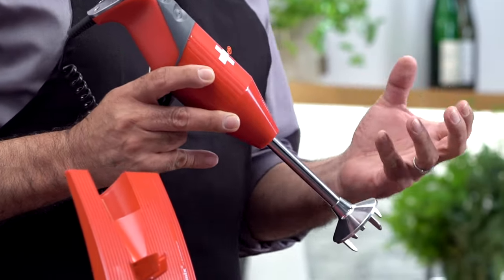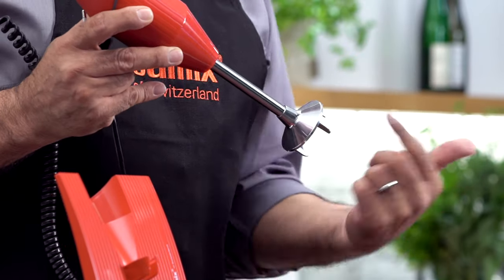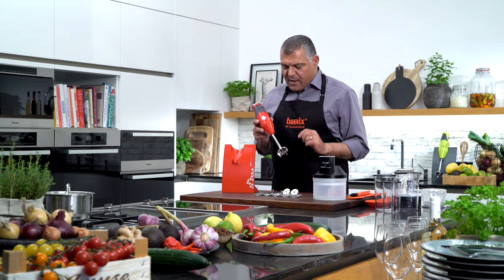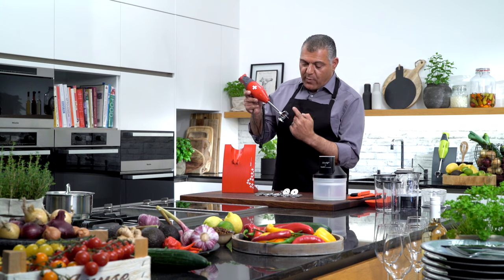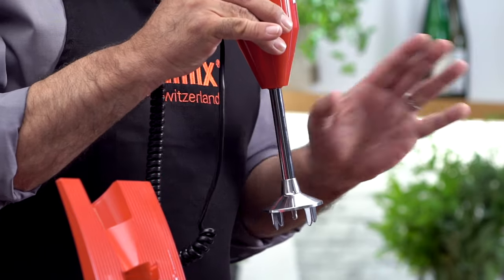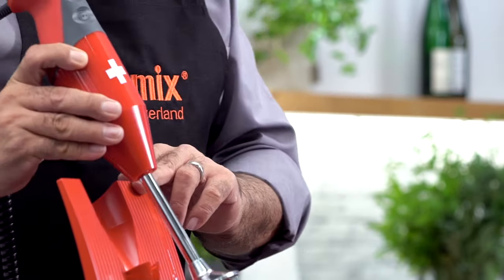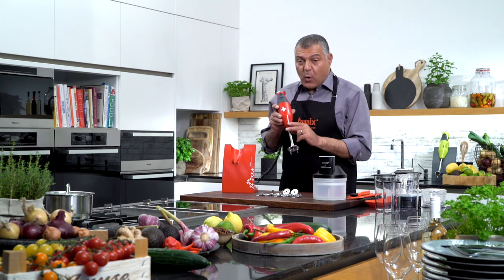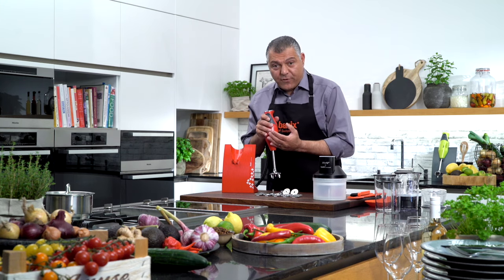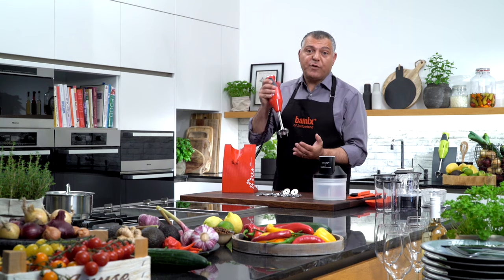You cannot believe how much RPM you get in here. This is really amazing. I will show you right away. But what is important is that's why we have an open space here, so it will never splash out of the pot, okay? What is important as well, we don't need to bring the food to the blender. We bring the blender to the food.